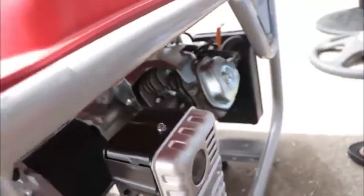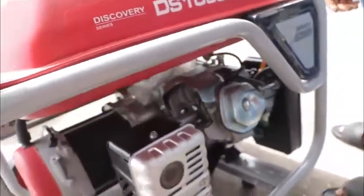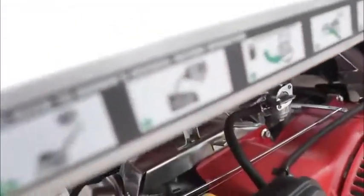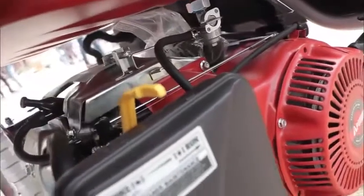Then this is the exhaust. Also, the carburetor is here. This is the carburetor.